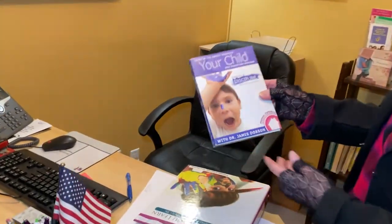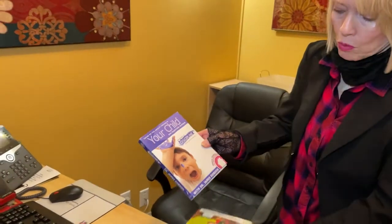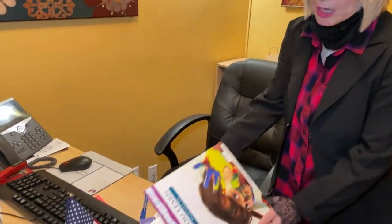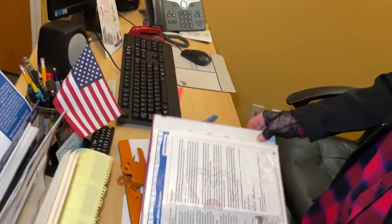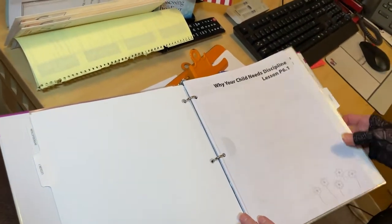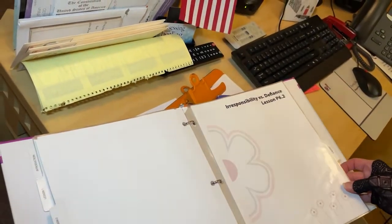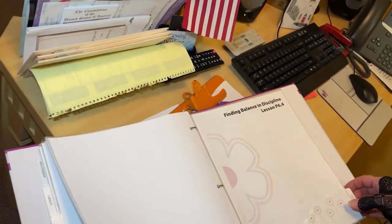It's Focus on the Family with Dr. James Dobson. And this is Earn While You Learn curriculum, the same as Healthy Beginnings. And what we do is, this is the lesson, Why Your Child Needs Discipline, Irresponsibility versus Defiance, Anger versus Action, Finding Balance and Discipline. It's very intimate, so we get to know the clients very well. And it's a lot of fun.